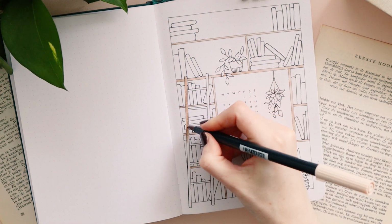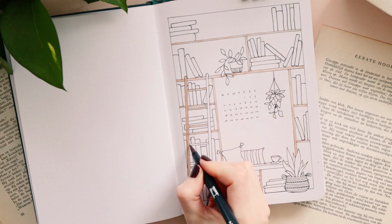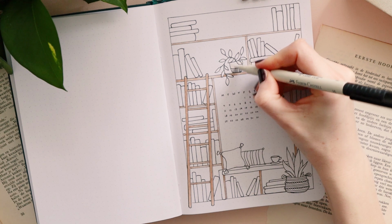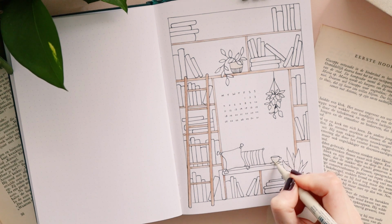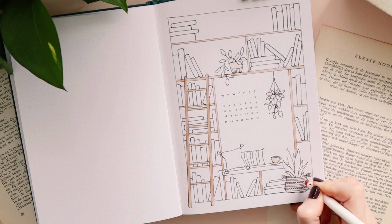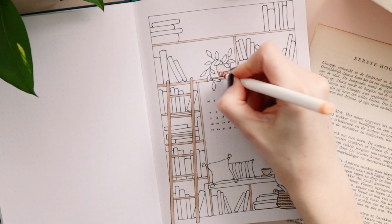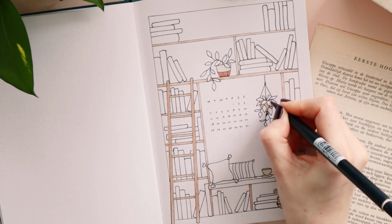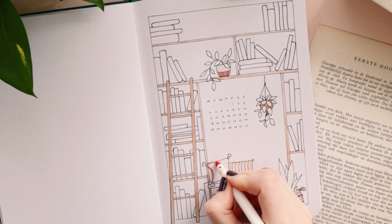With a Tombow Dual brush pen in 942, I am coloring the bookcase and the ladder. I mostly use neutral colors like browns and pinks for this illustration, but you can go for whatever color scheme you want. A very moody and dark color scheme with dark browns, reds, and greens will look really cool as well. I just use pink and neutrals because it goes well with my YouTube and Instagram feed. Yes, I am that extra and I am really a perfectionist, so that is why.